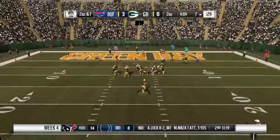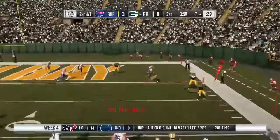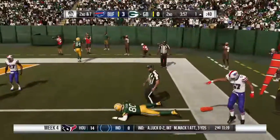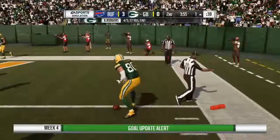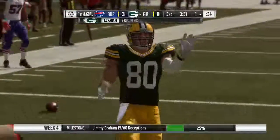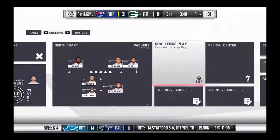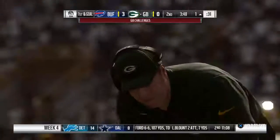Play fake. Rodgers. Toward the pylon, caught. Two former All-Pros connecting. Rodgers finding his tight end, Graham. Packer first down. Well, this is how you shape the thoughts of that interception on the last drive. You come out and start this one 4 for 4.